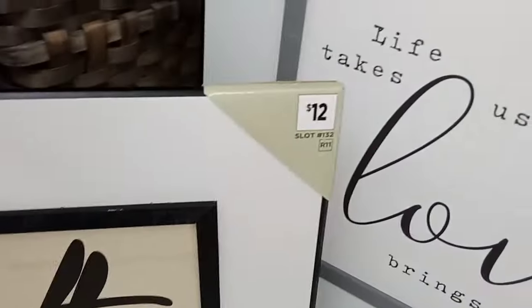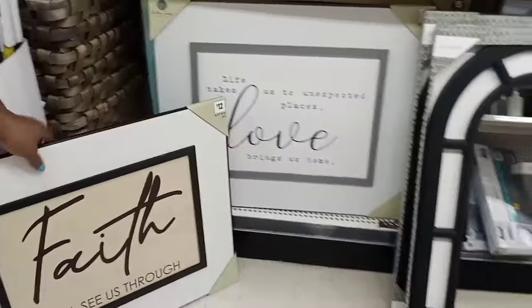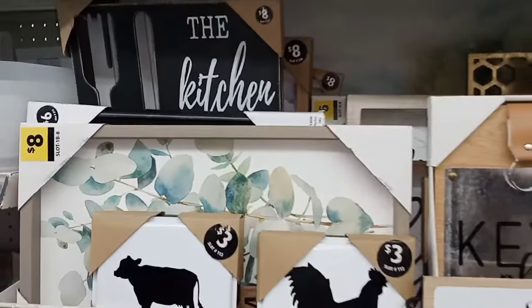And we will be looking at these beautiful pictures that they have for $12. It is a new brand, new name, I should say, that they have in Dollar General. And for that price also, I thought these were a great steal to have for Dollar General's decor. I am loving everything that they have. There's also a cute picture that would go in someone's bathroom for $8. The little piggy, I thought he was so cute.